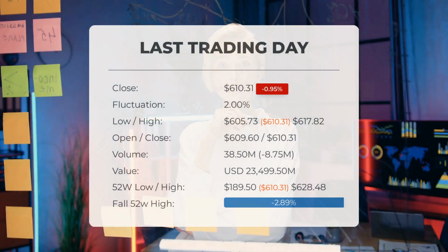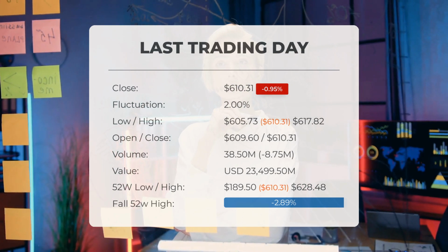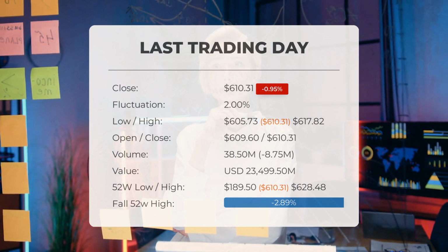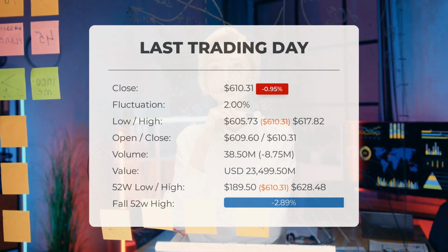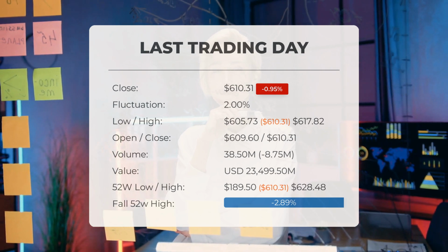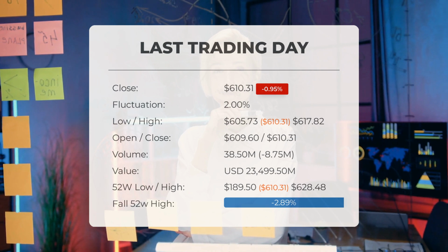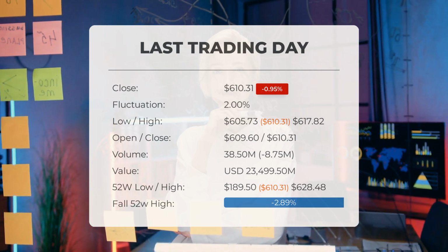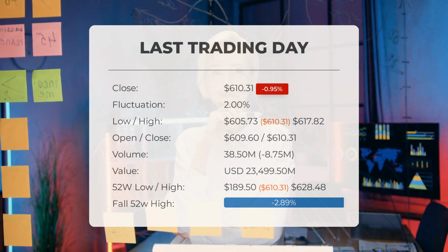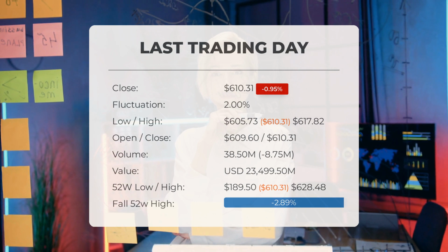Our latest update for Nvidia brings exciting news. The stock has been upgraded from hold/accumulate to buy candidate after Friday's trading session. On the last day, which was Friday, January 26, 2024, the Nvidia stock price experienced a slight decline of 0.95%, going from $616.17 to $610.31. Throughout the trading day, the stock fluctuated by 2%, with a low of $605.73 and a high of $617.82.